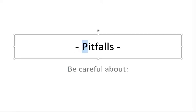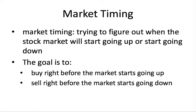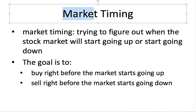Pitfalls are just something you have to look out for, something to be careful about. One, people who do this tend to often try to time the market. What does market timing mean?